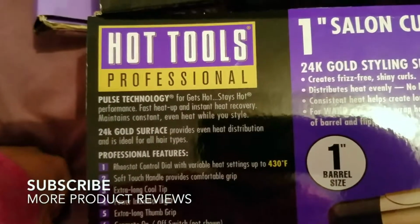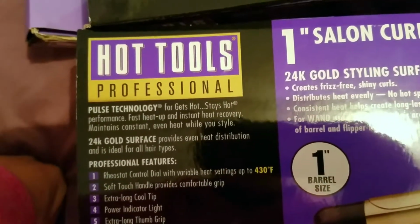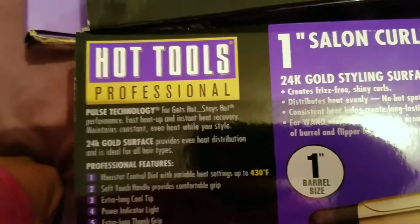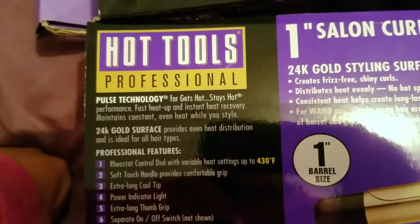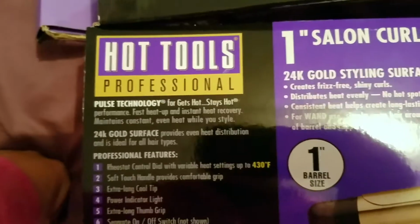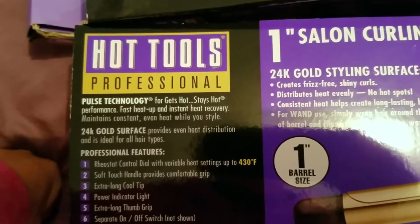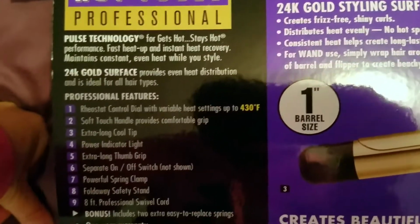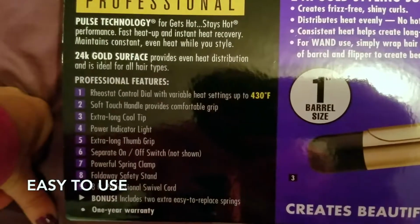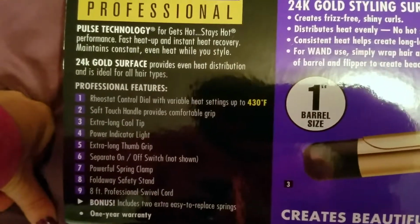So, Pulse technology for gets hot, stays hot performance, fast heat up, and instant heat recovery. Maintains constant even heat while you style. 24 karat gold surface provides even heat distribution and is ideal for all hair types. Professional features. Rheostat control dial with variable heat settings up to 430 degrees Fahrenheit. Soft touch handle provides comfortable grip. Extra long cool tip. Power indicator light.